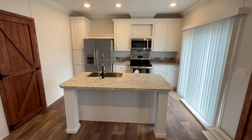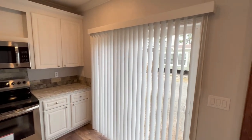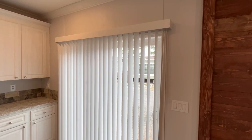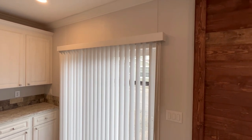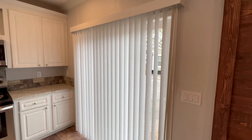You have your stainless steel appliance package. And of course, here is your glass patio sliding door, which is what we saw on the outside of the home before we came in. And I really love the blinds that they would have right here as well. So that's a nice feature too.